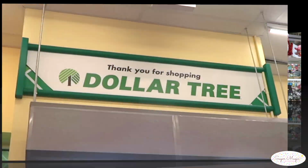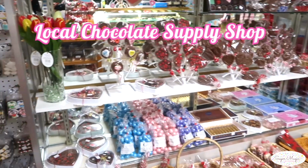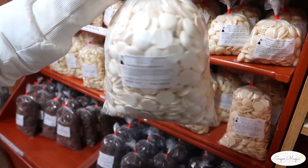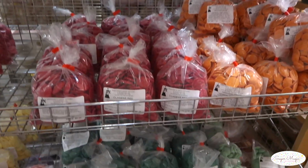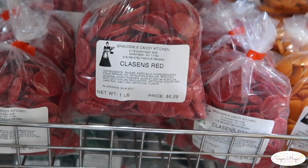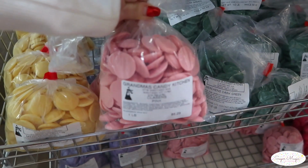As for chocolate, I stock up from my local chocolate supply store. When achieving super vibrant colors like a Valentine red, you could go through bottles of pricey coloring. My hack is using the Classen's red wafers as a base at $6.29 per pound, and pastels like yellow, pink, and green are all Merkins at the same price.